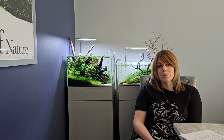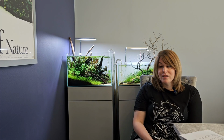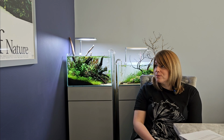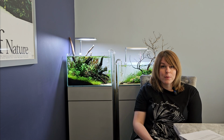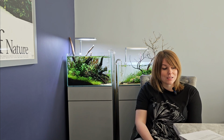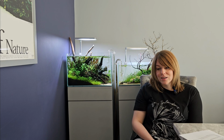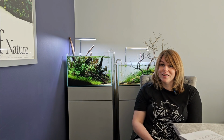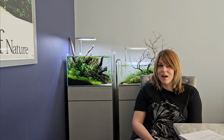So you'll quite often hear people say that betta fish have their own personalities, which is very true, they do. Some you will be fine with shrimp, ottos, rasboras, and others will just see your shrimp as a really expensive snack. So it's definitely a case of observation and just getting to know your betta fish and seeing what type of personality they have.